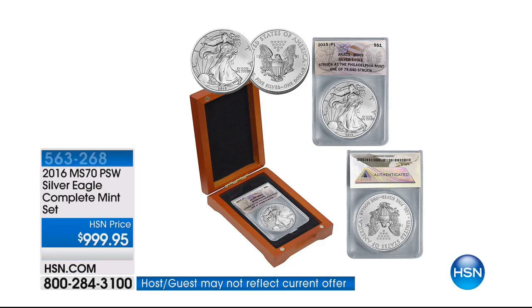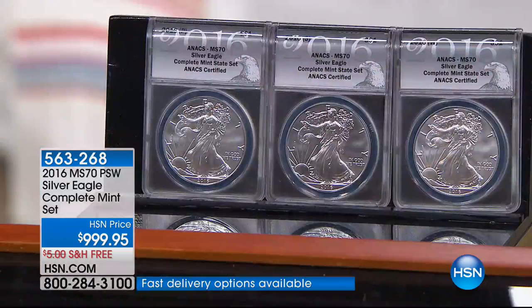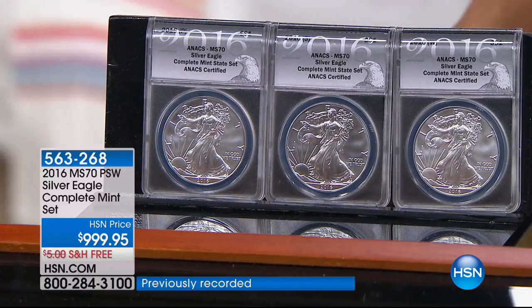Up next is the Silver Eagle Complete Mint Set, 2016. We're going to talk details. We don't have a lot of these gone as well. 21 gone. Yeah, 21 got gone. I love coin collectors.